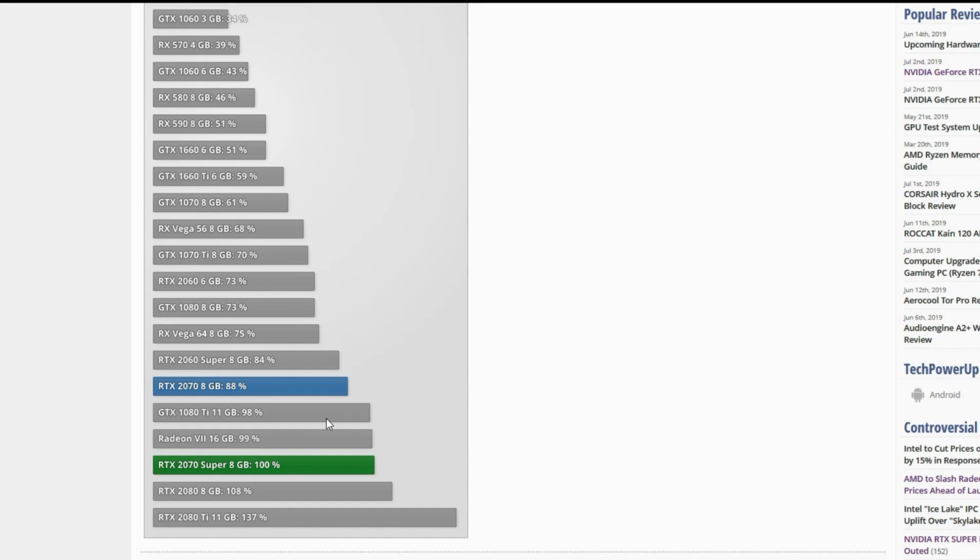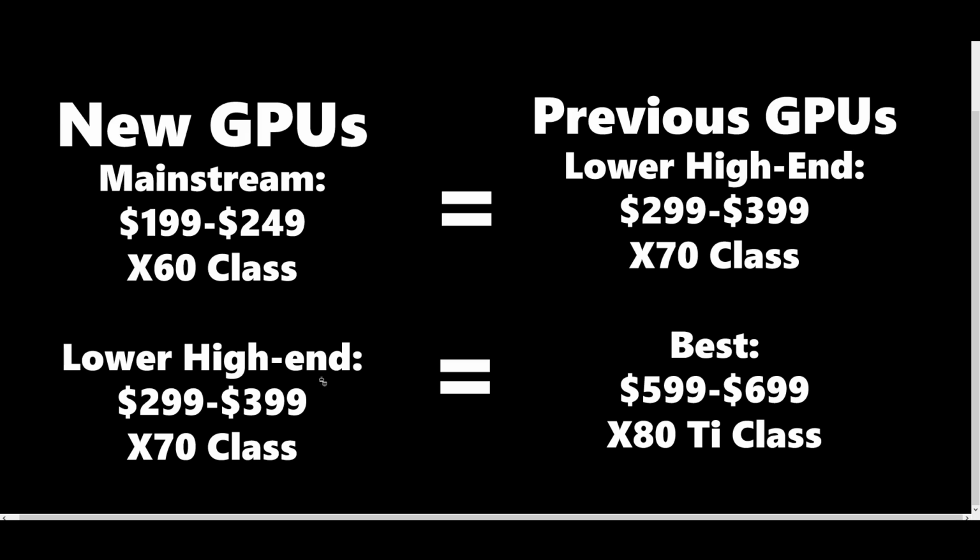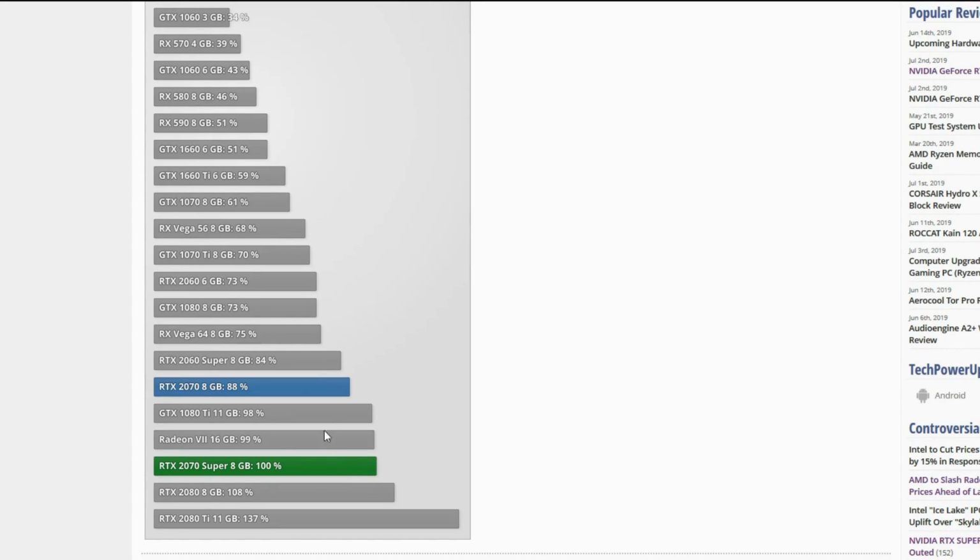However, Nvidia now does have a 70 series class card around this performance level with the 2070 Super. But this card comes in at $499. That's a solid 25% more expensive than this class of GPU typically comes in at, making the 2070 Super still a terrible value, and I can't recommend it. It performs where it should, but it's still $100 too expensive if we go by the formula that both AMD and Nvidia have followed over the past 4 or 5 generations.